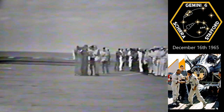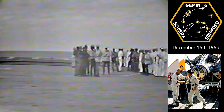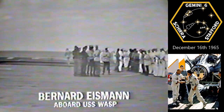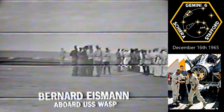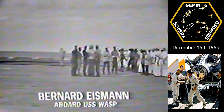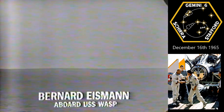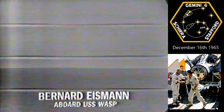Now down to Bernard Eisman on the flight deck. Dallas, Air Boss number 2 reports also that it has the spacecraft in sight. It should be just a matter of very few minutes now before we get word that the swim helicopters are over the site, and a decision then will be made as to whether to bring the astronauts out, bring them back by helo, or bring them aboard the Wasp in their spacecraft. Bernard Eisman aboard the carrier Wasp.